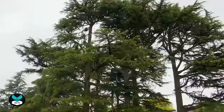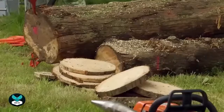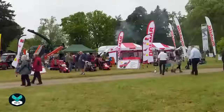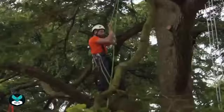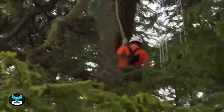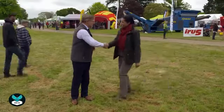Our mystery house may be in the heart of the village, but it has a generous garden that extends to a third of an acre. It's laid to lawn and surrounded by attractive hedges and flower beds. There's also a useful double garage. It looks like it's been well looked after. Nice size garden. Yeah, it's a good amount of space.